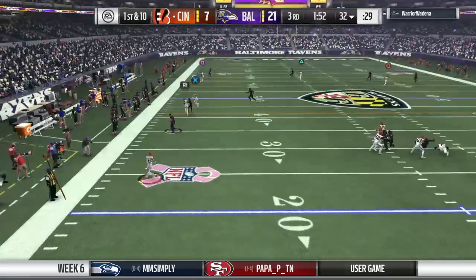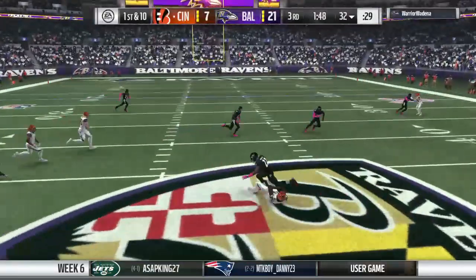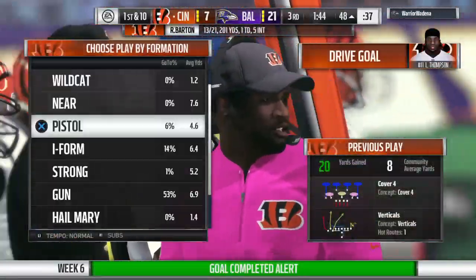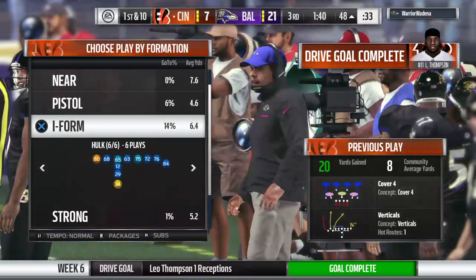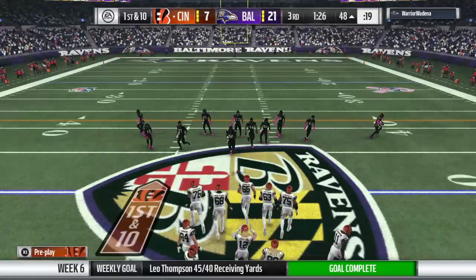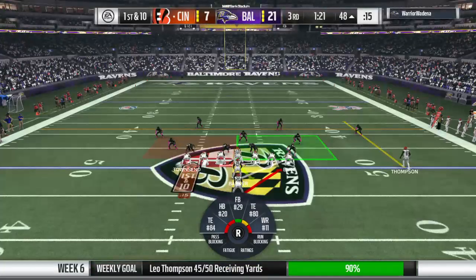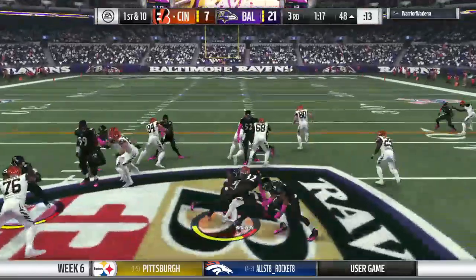Buying time to his left. Wide open receiver, complete. 20 yards on the pickup there. And that'll be good enough for a Cincinnati first. On any given pass play, you never know exactly where your exit points are going to be. On this play, he was flushed to his left, still on the run, able to accurately throw the football for a nice first down.